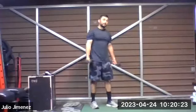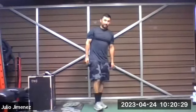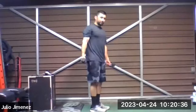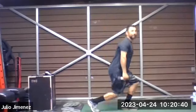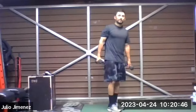Then with the same dumbbells, we're going to do a step up. Usually it's done with a box or a stair, and you step on it and rise up. When you don't have those items, you could start in a lunge and then come up, knee up. So you're here, then up. That makes sense. Let's do 8 on each leg.